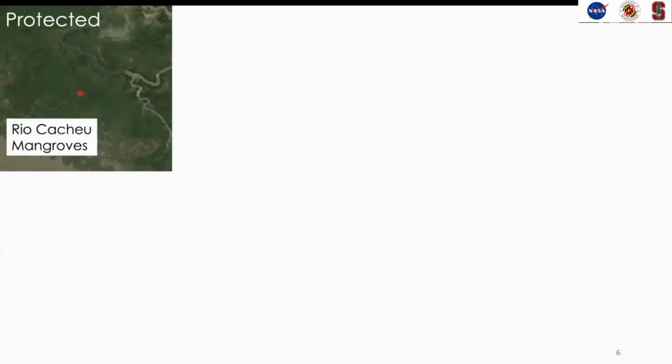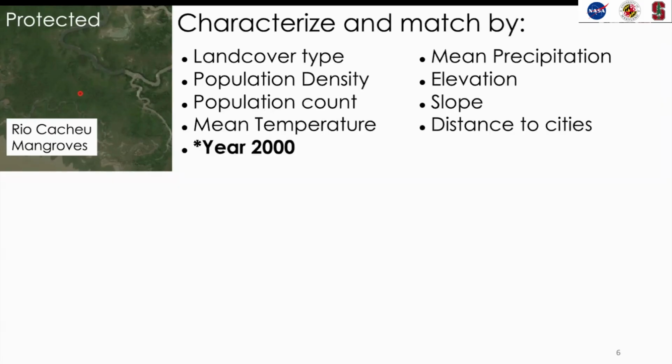To do that, we want to do our best to compare apples to apples. So we take a protected area, for example, the Rio Cacheu mangroves, and we want to determine what characteristics define this area. We use a bunch of different characteristics, including land cover type, population density, population count, mean temperature, mean precipitation, elevation, slope, distance to cities. These all are biotic and abiotic characteristics of this region.